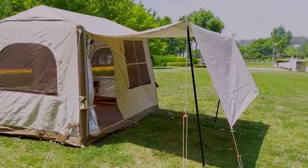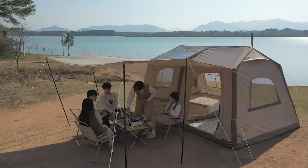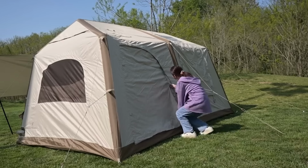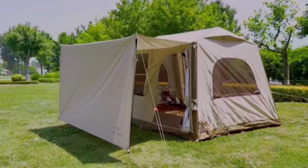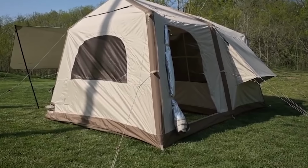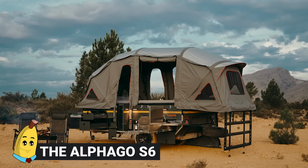And as you can see, it also comes equipped with a canopy. That makes it perfect for setting up some lawn chairs and relaxing out in nature while not getting baked by the sun. Sometimes it is the little things that make camping worthwhile. Additionally, you only need to press 1 button to get it inflated, which is not bad really. Number 9. The Alphago S6.